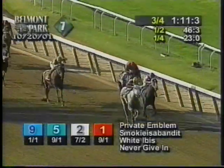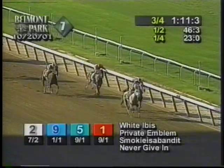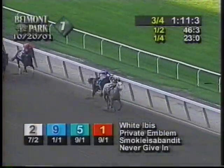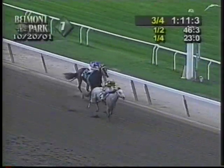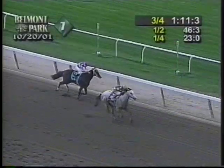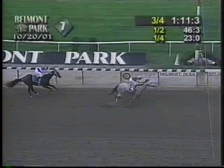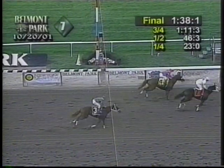The field coming down to the mid-stretch marker, and it is White Ibis who's roused to the lead. White Ibis in front. White Ibis beginning to pull away from Private Emblem. Farther back, Never Give In is 3rd. Smokey Is a Bandit 4th. The others well behind as White Ibis rolls on to win by 2.5 lengths. Private Emblem was 2nd. Never Give In was 3rd.